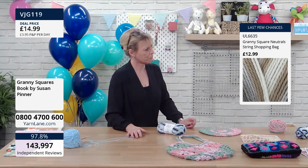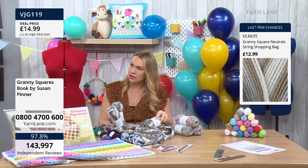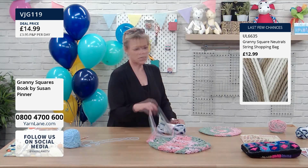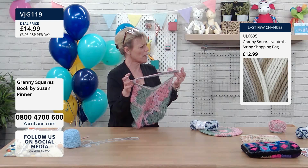So how far will this go? How many balls of cotton did it take? Two to do that one. And then this one took one. So you could do the shawl and the bag. I'm still struggling to think that took one, because that is a lot of bag for one.